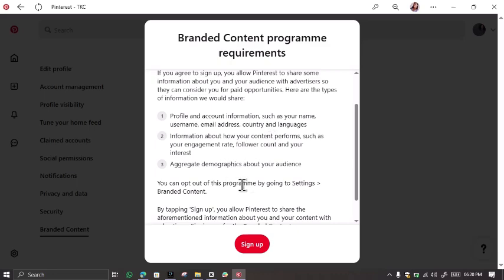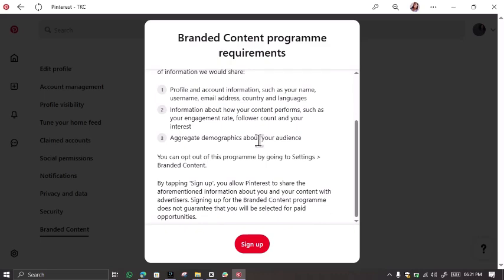So you can also opt out of this program by going to settings and clicking on branded content, and then clicking on sign up. So it will sign out. So by tapping sign up, you allow Pinterest to share the information about your content with advertisers. There's no guarantee that you'll be selected for paid opportunities, but it's a good idea.